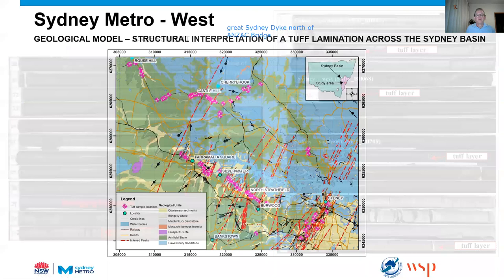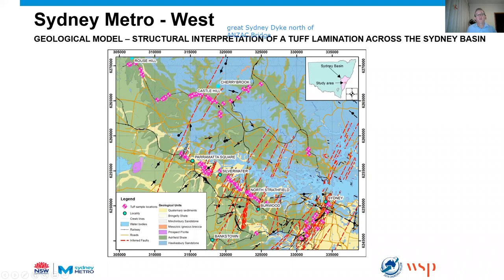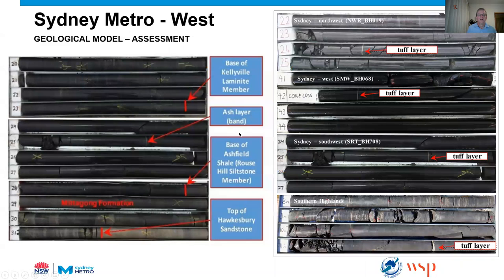Based on Northwest Metro, where we had Ashfield Shale, and Metro West and City and Southwest, we were able to pull out boreholes that intersected Ashfield Shale of good quality. Based on these 108 boreholes, we were able to define this tuff lamination that is right across the Sydney area at a level of 3 metres above the top of the Mittagong Formation. Here is a description: Hawkesbury sandstone, cross-bedded, medium to coarse grain, quartzose sandstone, and then the Mittagong Formation, which is variable from interbedded sandstones to more siltstone interbedded with sandstone interbeds, which we call laminites.